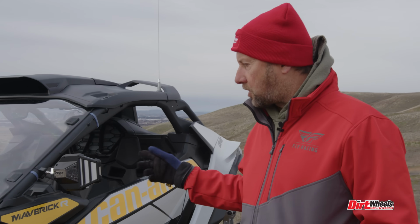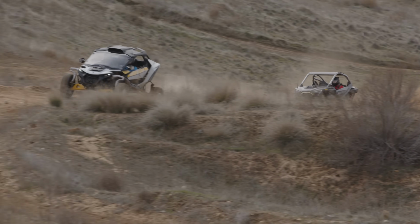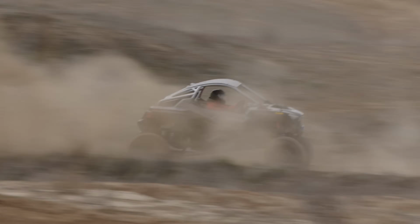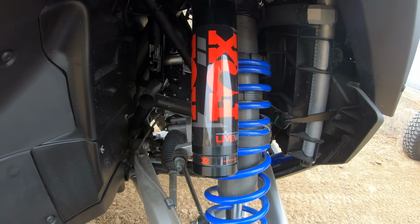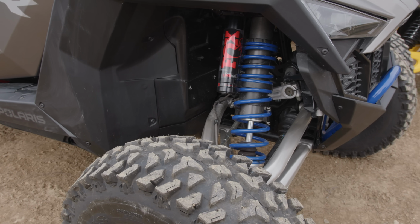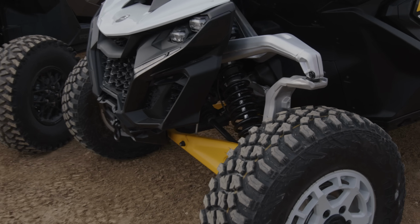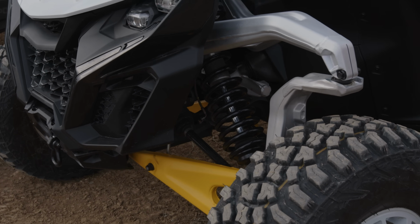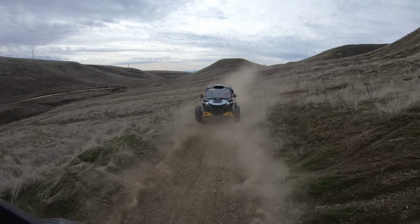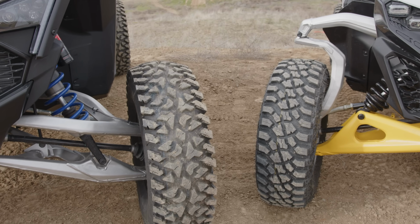Can-Am gives the Maverick R 25 inches of travel front and back. The shocks are 2.5s, adjustable but manual. You can't change them in the car like you can with this Polaris. Can-Am does have an electronically adjustable shock, but that bumps you up another 10 grand. So this one has, again, the 3-stage adjustments. 30-inch tires on non-beadlock wheels. Both vehicles have non-beadlock wheels.